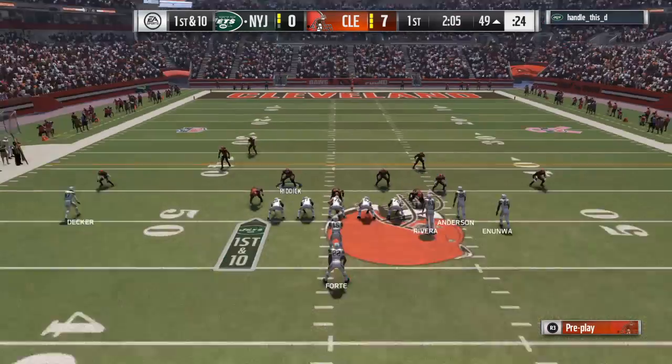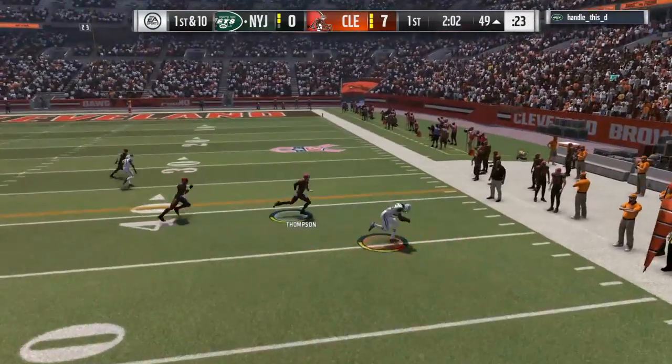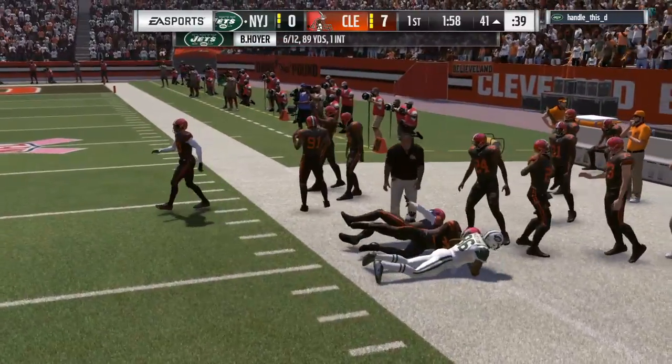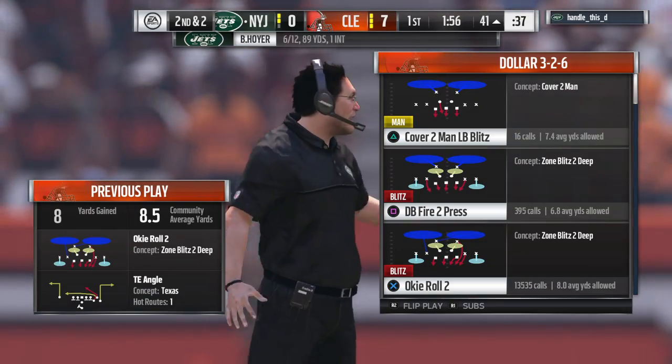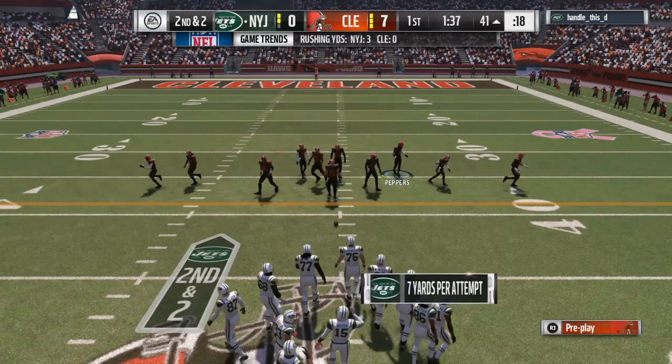Again, we'll see the pistol here. Trying to shake off the interception. He'll look to throw. And Anderson's got it. And he'll go down shy of the 40 at the 41. A good pickup there. 8 yards on the first down completion. 2nd down now after the pass completion.